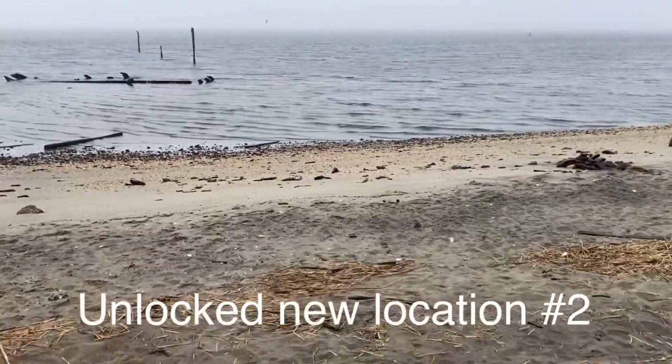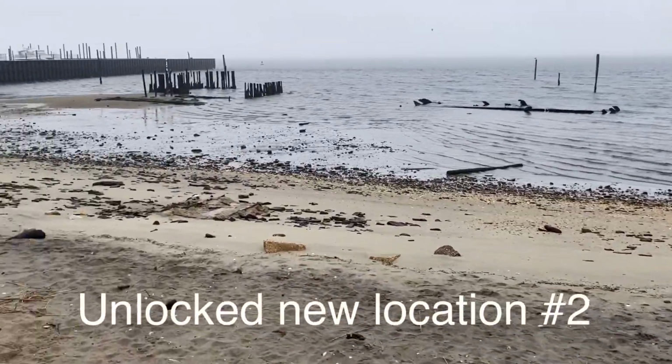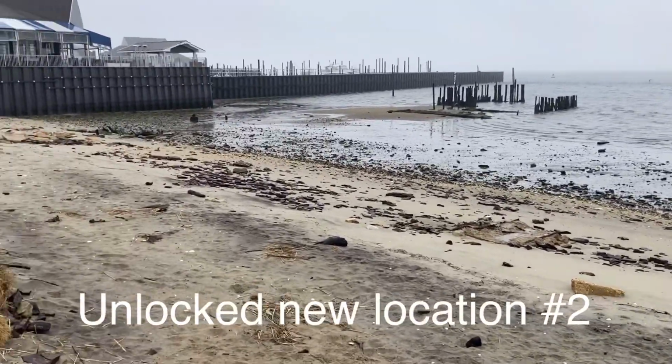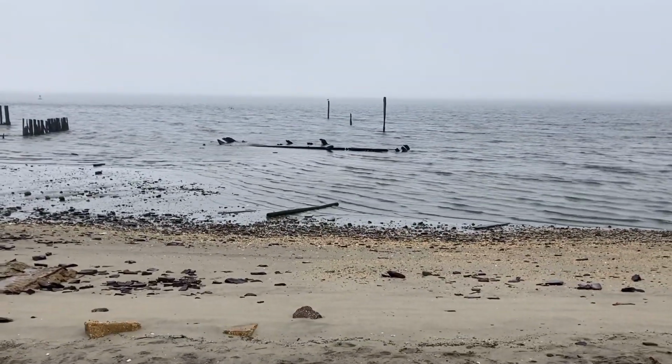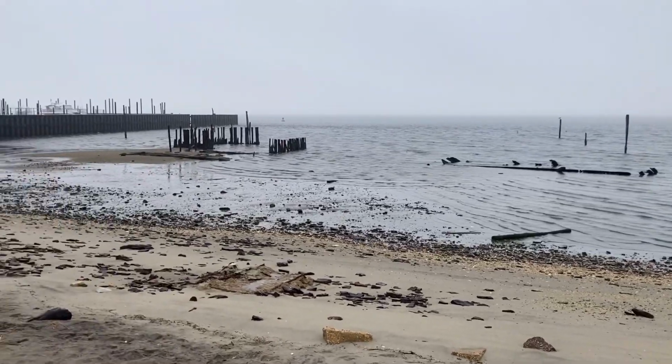Very nice. First time checking this place out in low tide. Love what it looks like. Thanks, Christine. I love those piers. What is that out there? I love that too.